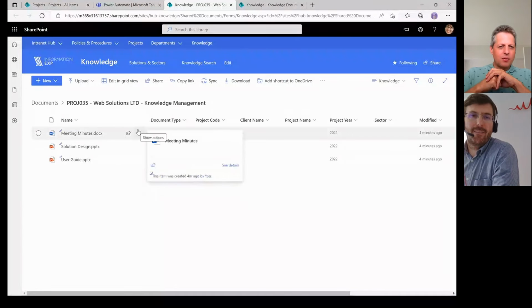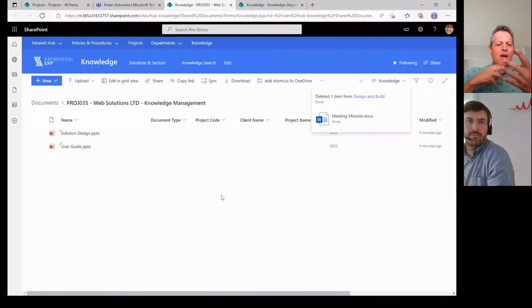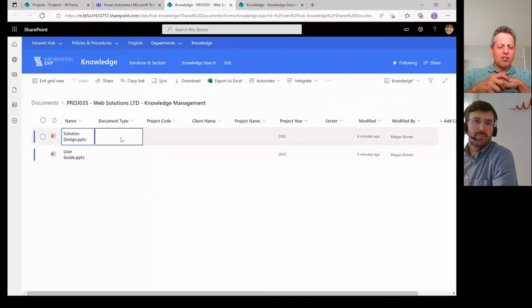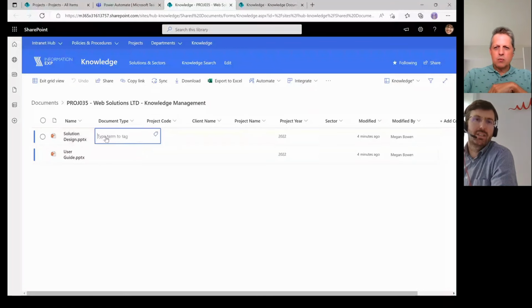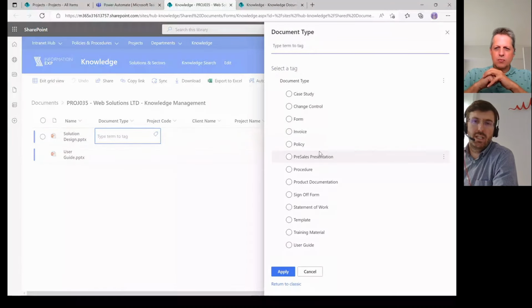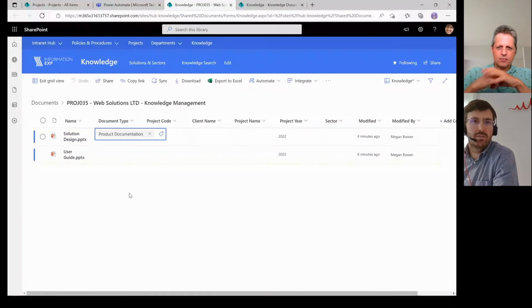I think we can delete the minutes. We don't need those anymore. There's a couple of ways you can do that. We can use the ellipses, or we can use the delete button at the top. For the remaining two, we haven't gone through a classification process yet. So we can click on edit in grid view, and we're not going to go through all the fields, but why don't we just set the document types using our curated list of options? I can click on the solution design and look at the document type. If I click on add a tag, there's the list of managed metadata that we had within SharePoint. I can pick the relevant tag for this document, click apply, and that'll be applied to the document.